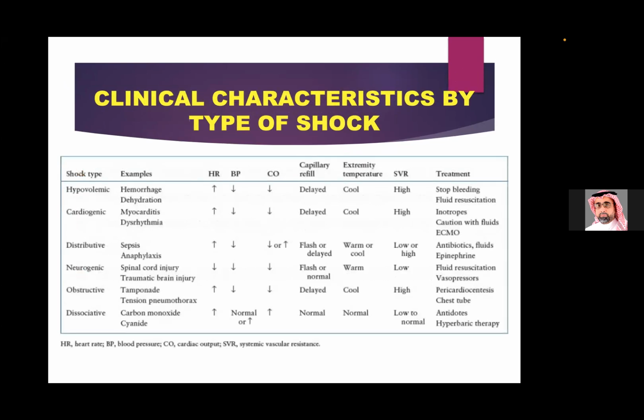What are the clinical characteristics by type of shock? If a patient presents with hypovolemic shock, like hemorrhagic or dehydration, the heart rate will increase, the blood pressure will decrease, and the cardiac output will decrease. The capillary refill time will be delayed, the extremities cold, and systemic vascular resistance high. Cardiogenic shock, usually like myocarditis or dysrhythmia, will increase the heart rate and decrease the blood pressure and cardiac output. The capillary refill will be delayed, the extremity temperature very cold, and systemic vascular resistance high.